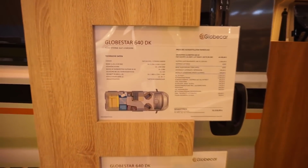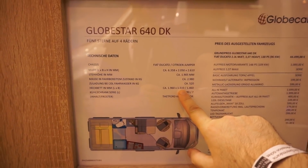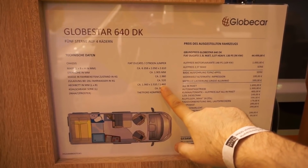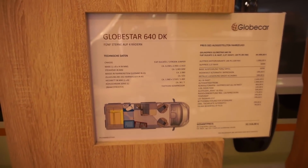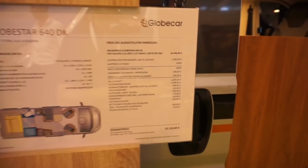I'll give you the size of the bed as well, because that could be important for you. 196 by 151 centimeters, or 146. What do you think of that? Good idea or not? And I'll give you some of the extras as well.